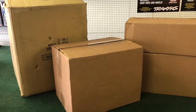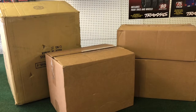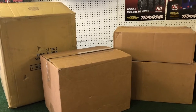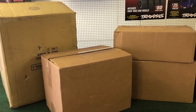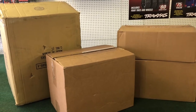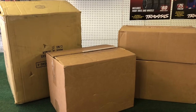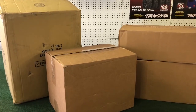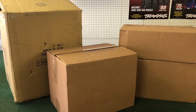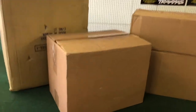So I had placed 2 orders this week, and it appears they both arrived on Wednesday. And then the third order that I placed was supposed to be here tomorrow, but some of you may know UPS is backed up, and it is scheduled for delivery on Monday. So I have this order, and I have one other box from another company, but this is all Traxxas stuff. So let's start right here with this big box.